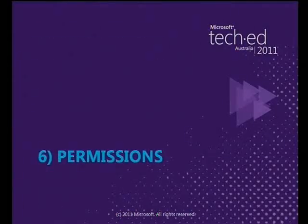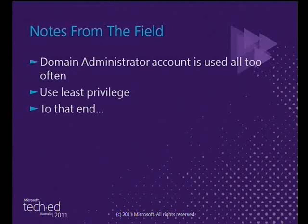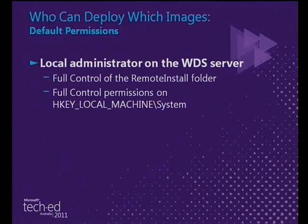All right, next topic is permissions. Of course, enterprise admins, domain admins have full control to everything, but we really shouldn't be using those in WDS scripts. The main reason is because they're in clear text, and there's nothing you can do about that. So you want to make sure you use least privilege rules here. Local administrator on the WDS server has full control to your folder where you're storing everything for WDS. I stuck with the default name of RemoteInstall and full control on HKEY_LOCAL_MACHINE\SYSTEM in the registry.